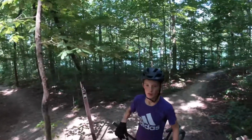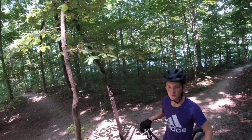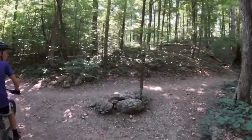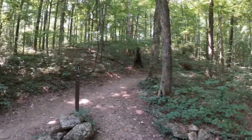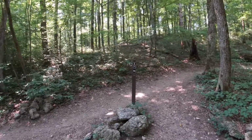You having a good time, Will? Great, super fun. Yep, I like the downhill flow especially. Going really well. This is the other part of that Mill Creek Loop. I don't know if this is the start or the end. I think you can go both ways if you want, but that's the other side.